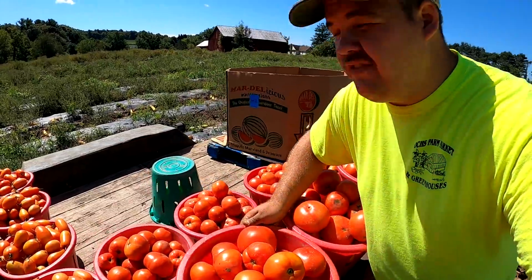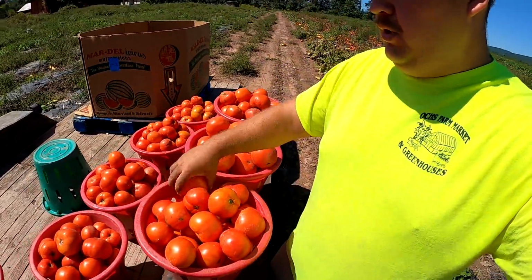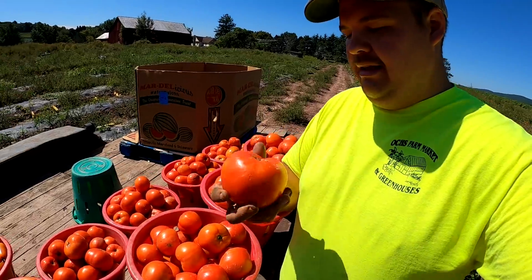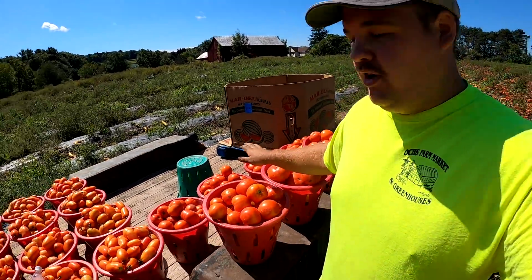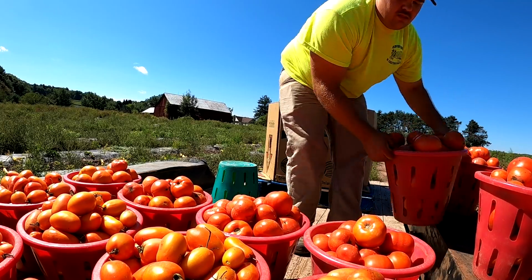The boys are finishing off the last basket of round tomatoes. We have a few to pick up. Out of this old planting, we were happy with what we got. Some beautiful tomatoes here. Now these are gonna be for canning, so these don't have to be perfect, but what we did get looks really nice.